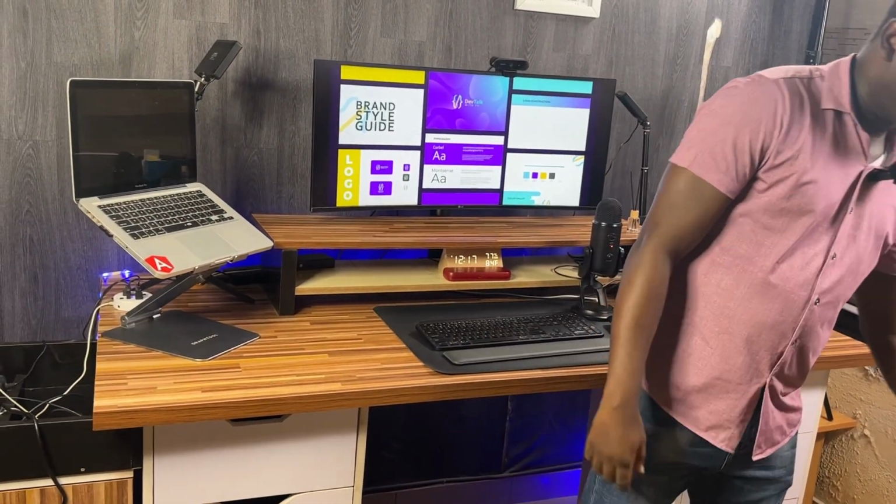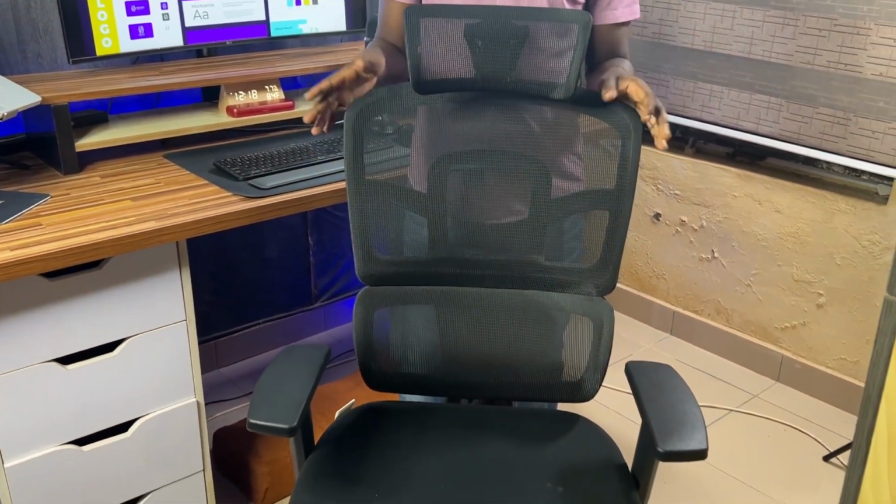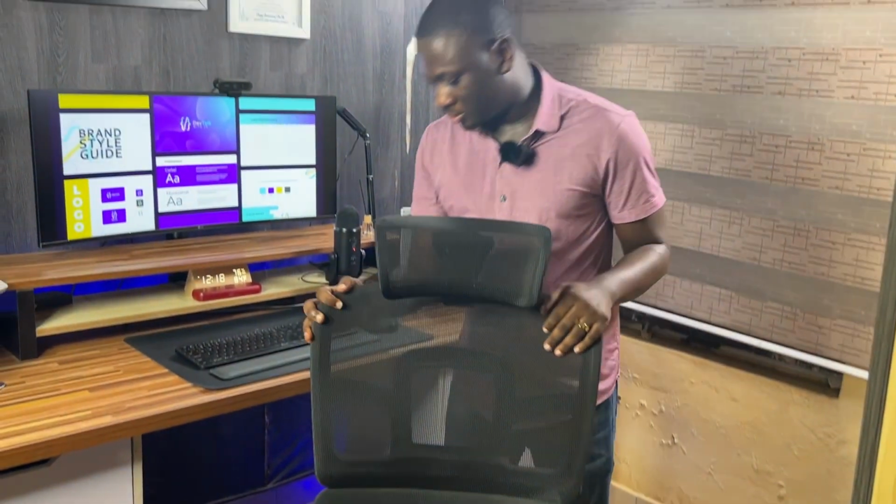And lastly, we have my chair. Yeah, I have a very funny history with chairs. I've actually changed a lot of chairs. I think this year I've gone through 3 chairs already. There's one of them over there that is busted already. But I was able to get this chair and it's pretty cool.